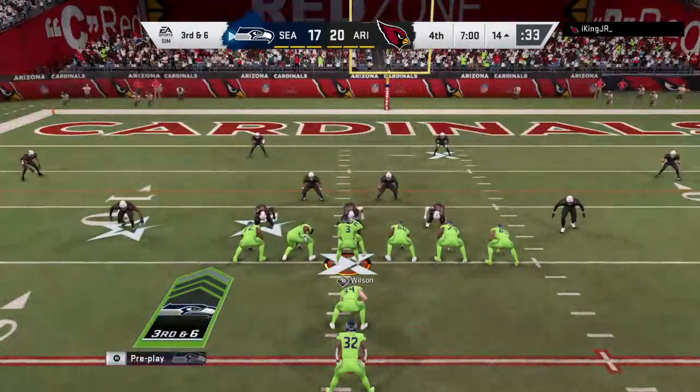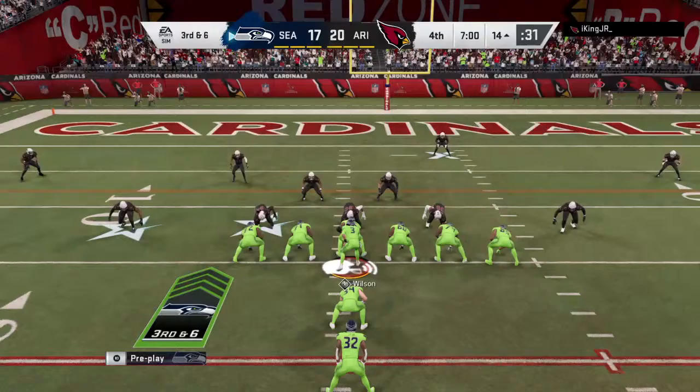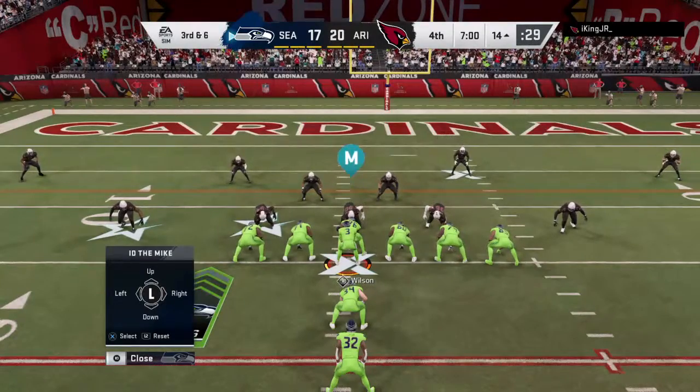The Seahawks on 3rd down. Not good. 0 for 4 thus far. This will be 3rd and 6.